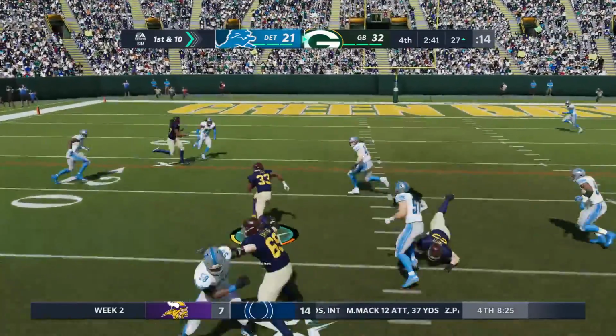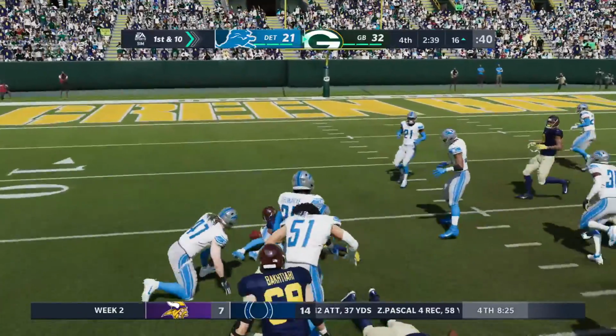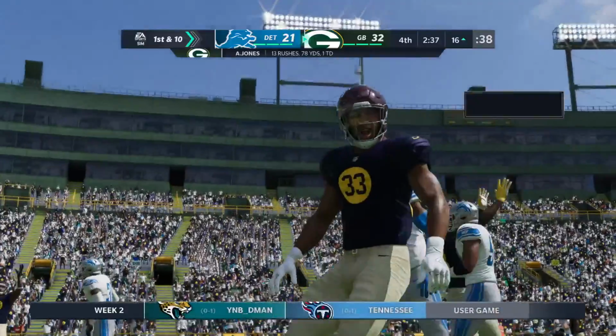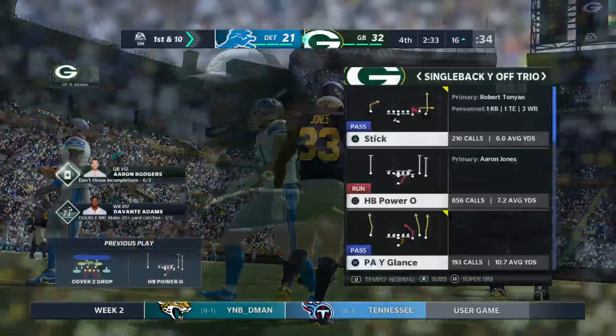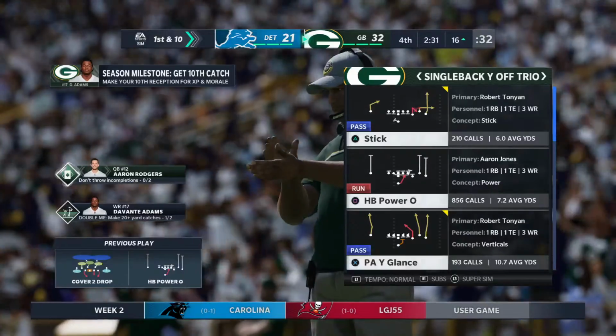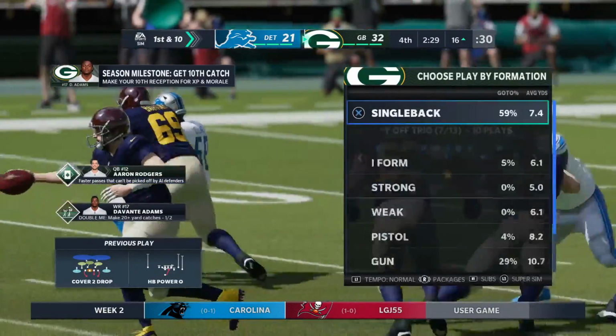They'll try and run some clock here as they keep it on the ground. And inside the 20 before he's brought down. It's another 10 yards on that one and another first down. No doubt those are the types of carries they're looking for here, Charles. The lead in the fourth quarter.